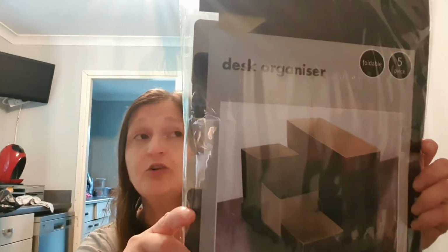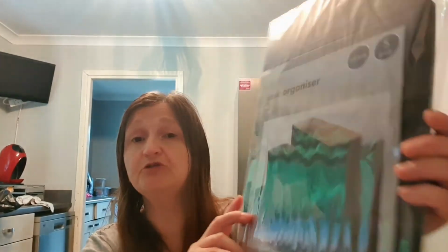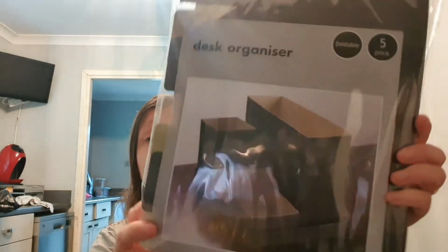Sticking with my craft room, the last thing I got was this desk organiser. Now it's just cardboard and you put it together yourself. It's a 5-piece foldable, and I thought that would be ideal just for keeping my ruler and my pens and spare bits of paper and things like that in. It was £1.50, which isn't bad for a desk organiser. We'll see if I can put it together. That'll be a trick, won't it?